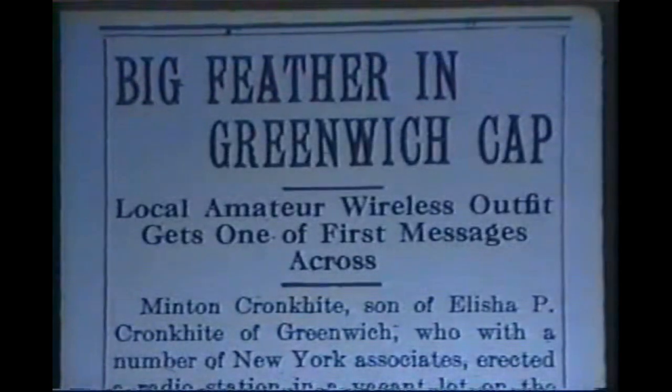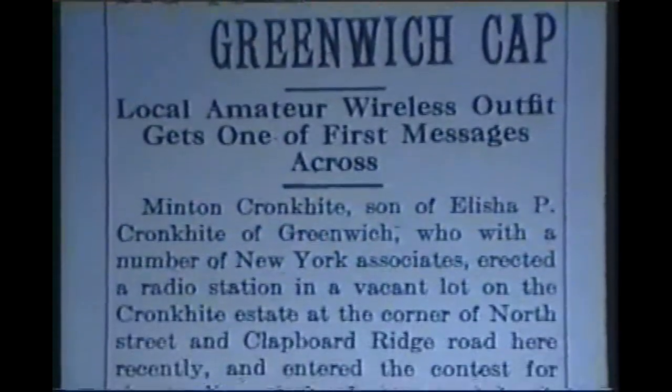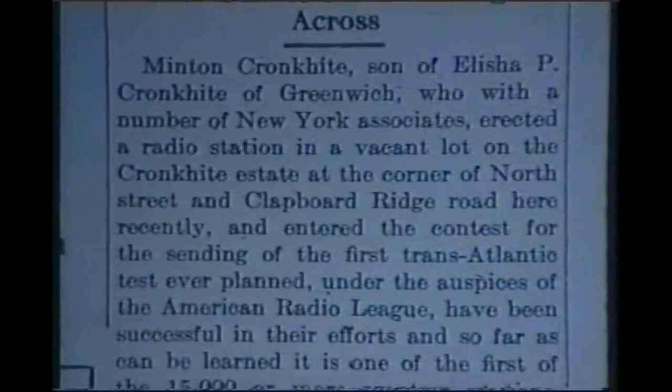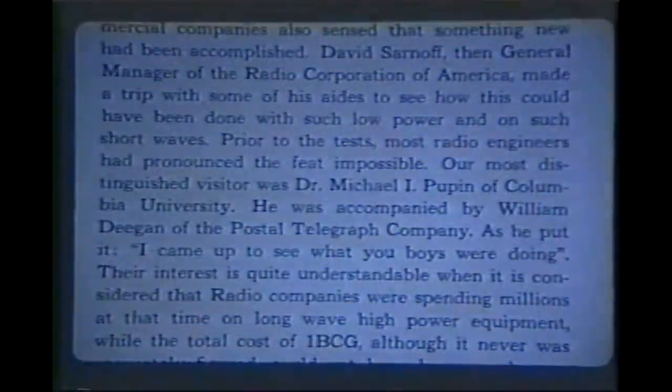The ARRL, which initiated the tests, had their representative, Paul Godley, write a complete report. And the local newspaper in Greenwich, Connecticut, gave their native son much credit for his outstanding station. The commercial world was awakened to the great possibilities of great distances on shortwave. David Sarnoff of RCA and others came to investigate.